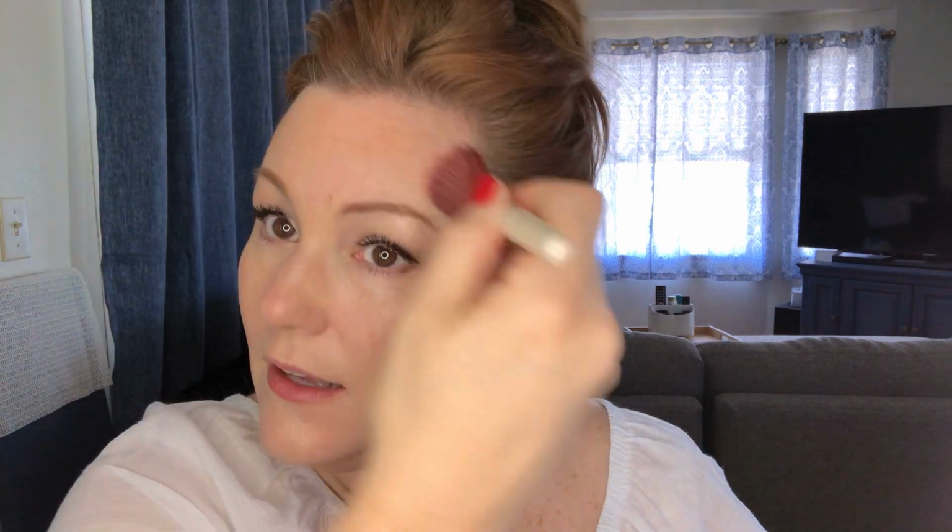So the contour, as you know, you do like a 3 here. You see me do that a lot. Blend, blend, blend. Hiding the chin. No, de-emphasizing. We're not hiding it. We're de-emphasizing it. And giving me a little bit of color.